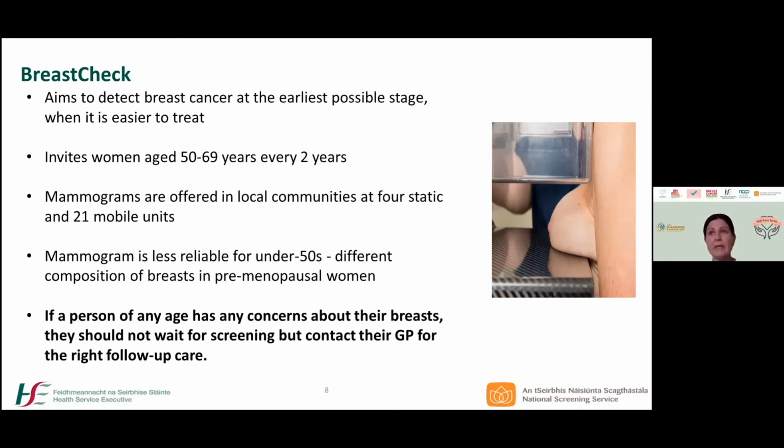We would often get people who would contact us through our email, our free phone number, our info at details, saying that they have a concern, they have a pain in their breast, or they have a lump, and they want to know when they're due their breast check appointment. But what's really important message is that you should never wait for your breast check appointment. You should attend your GP if you have any concerns or symptoms, and that's for women of any age.